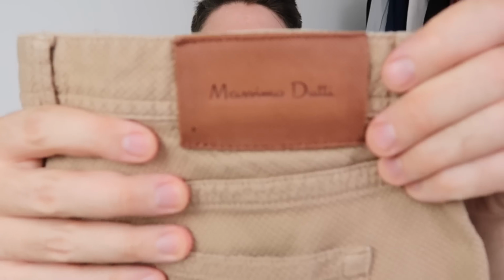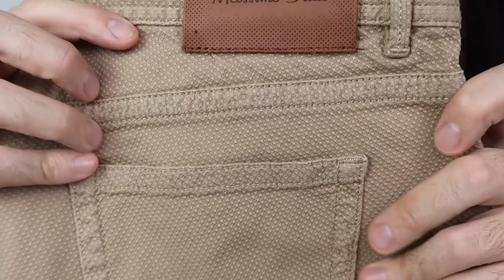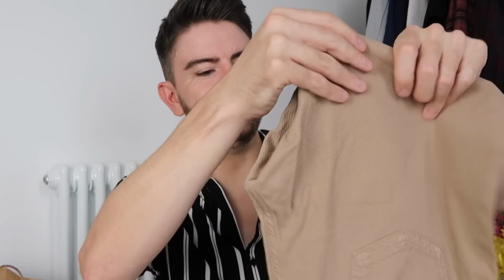I also got these trousers. These are Massimo Dutti, and they have a really nice texture on them, as you can see. Kind of a little bit wobbly. I do apologise about the drilling. And these were originally priced at £11.99 in store, but these were in the sale too. So I think I paid £2 for those. And yeah, just a nice pair of chinos. I wear these sort of things all the time. They go with everything. They'll go with this shirt quite nicely actually. Now I'm looking at them together.